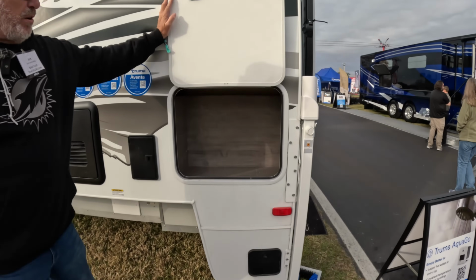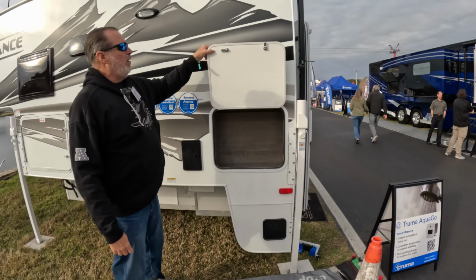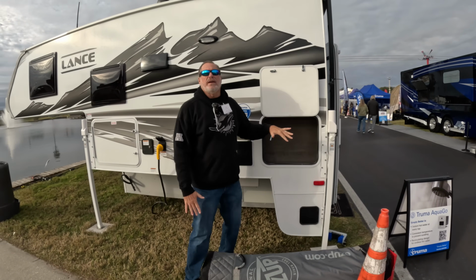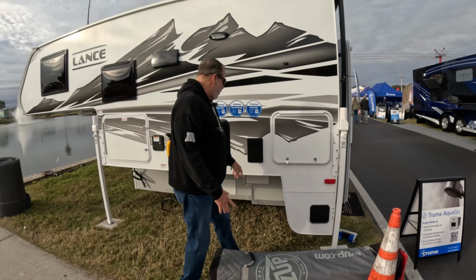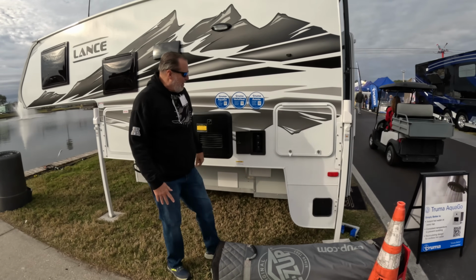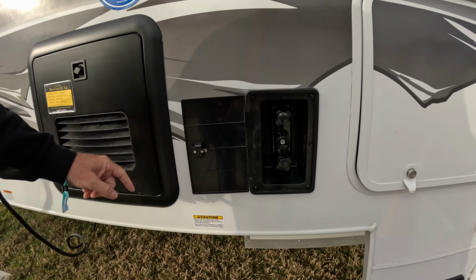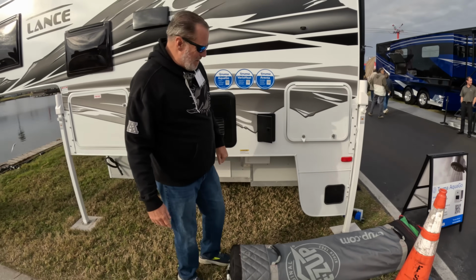Right here you've got a storage compartment, and it's nice that this is magnetically held up there so it doesn't keep falling down. Usually we don't like the cabinets that flip up, but since this one has a magnet holding it, it's no problem whatsoever. Here's another one of those outdoor showers with your quick connect. Now this one doesn't have that system where you have the shower curtain around you.